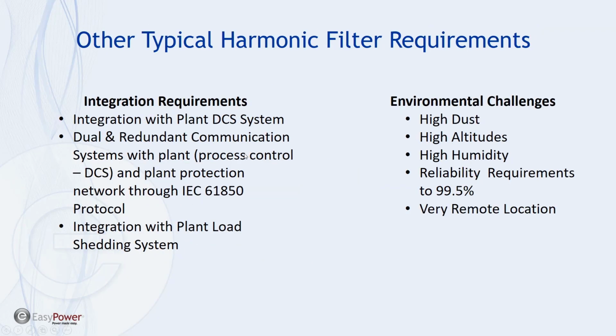There are typically some integration requirements in these harmonic filters. The mine operator is typically looking for integration with their DCS system, either through SCADA or through some type of 61850 protocol. Sometimes there might be Profibus with the PLC system located within the control panel. We typically would see dual and redundant communication systems where we are working through a 61850 protection network, and then also working through the process network. And these systems are typically redundant communication type networks.